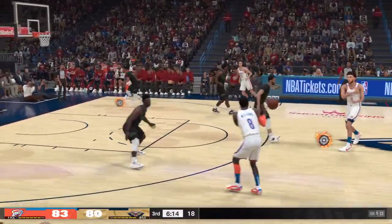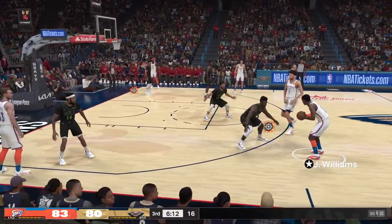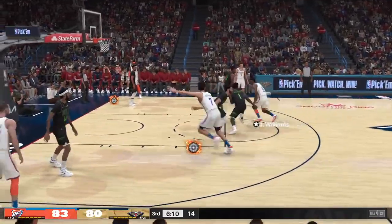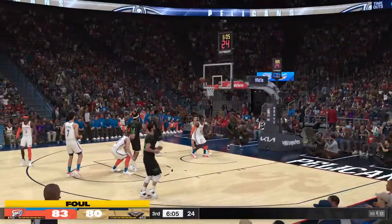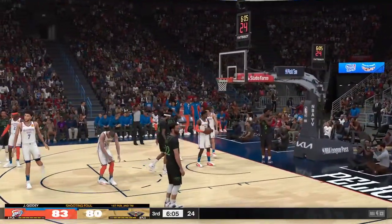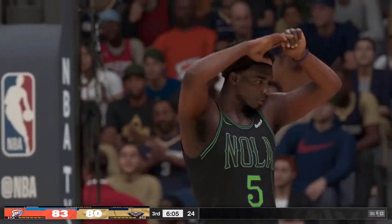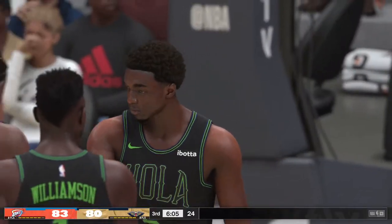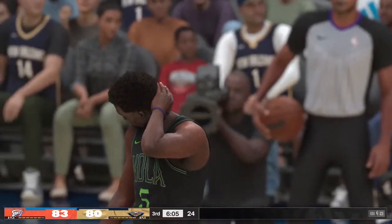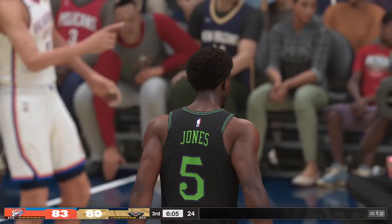Now here's Giddey. He's got 6. Screen by Holmgren. Williams passes to Holmgren. Here's Jones. And a foul called on the way up. So he'll take 2 from the free throw line. That one on Giddey. No debate there. He got hammered. At the line for New Orleans, Herbert Jones.